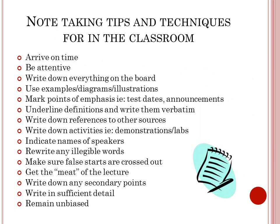This is a list of some note-taking tips and techniques for in the classroom. Arrive on time and pay attention. Write down everything on the board, including examples, diagrams, and illustrations. Mark points of emphasis, such as test dates and announcements. Underline definitions and write them verbatim. Write down references to other sources and activities such as demonstrations and labs. Indicate the speakers and their names.